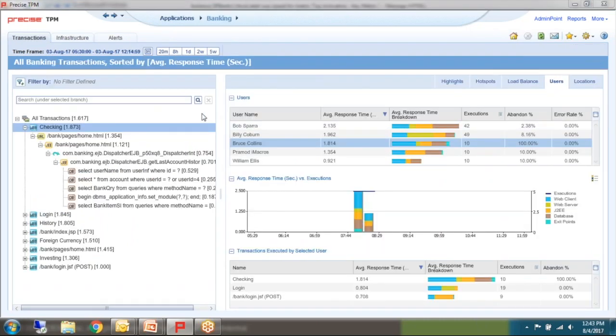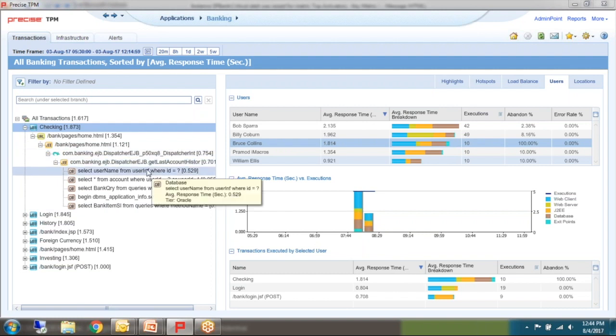So just as a quick recap, we got an alert from Precise. They told us that Bruce Collins was having a problem. We investigated and we saw that the problem happened at 8 o'clock. It was with the checking transaction. We analyzed the checking transaction, found out a problematic SQL statement. We went into the expert view where Precise told us that we had hit a contention issue in that there weren't enough parallel processes during that processing window, and Precise told us how to fix the problem. One of the values of Precise isn't just optimizing systems, it's also when problems do crop up, solving them quickly. So minimizing mean time to resolution is a prime business value for the Precise solution.